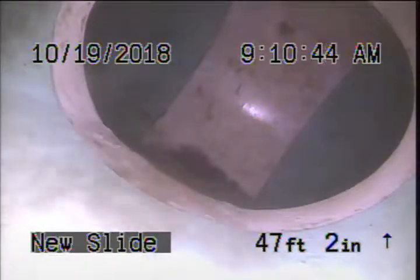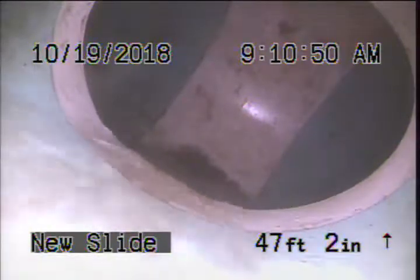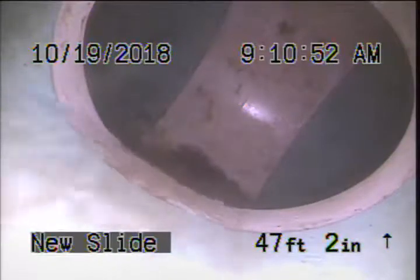Okay, here's the main at 47 feet. We'll go ahead and pull back and locate where that elbow is and find out if it's under the sidewalk or underneath the parking strip and how deep it is. I'll leave all the details in a written report.